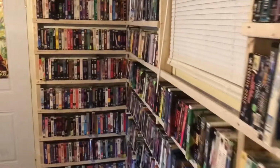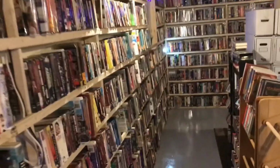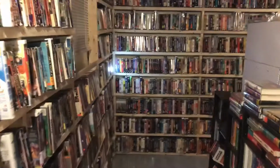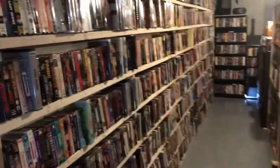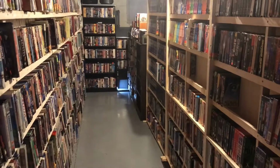It took a heck of a long time to put all this up here out of boxes. These movies were all packed in boxes. I don't know how many boxes. It took a couple U-Haul trips and van loads and car loads just to transport these all here. But this is the VHS half. So now we're going to go look at the DVDs and Blu-rays upstairs.